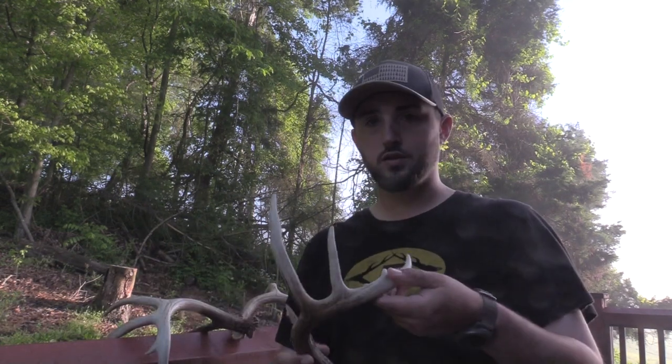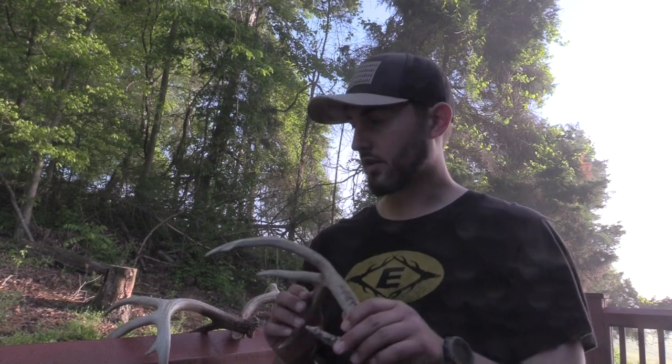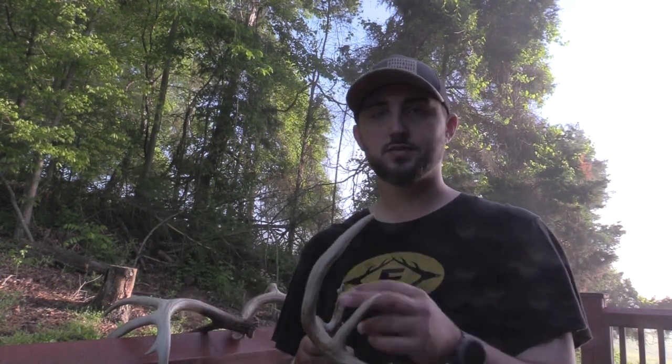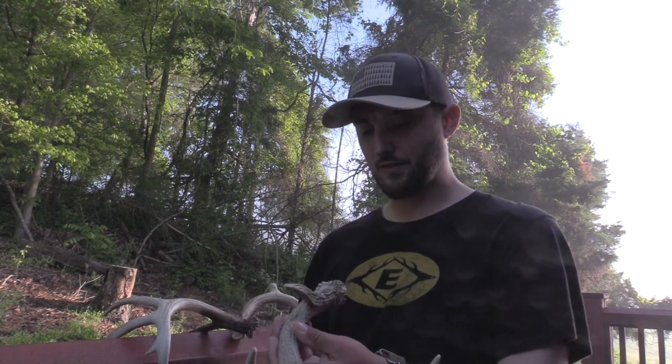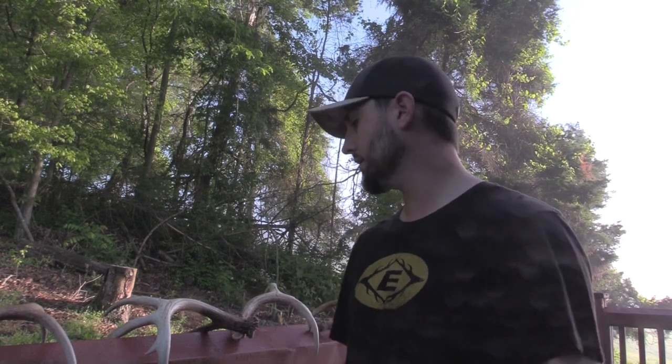This was the first one I picked up. It was buried in pine straw, kind of some thick cover. All that was sticking up were just the very tips of the tines. It was definitely from this year, but it had been cast pretty early. That was on my first full day of scouting. My first real day got totally washed out.